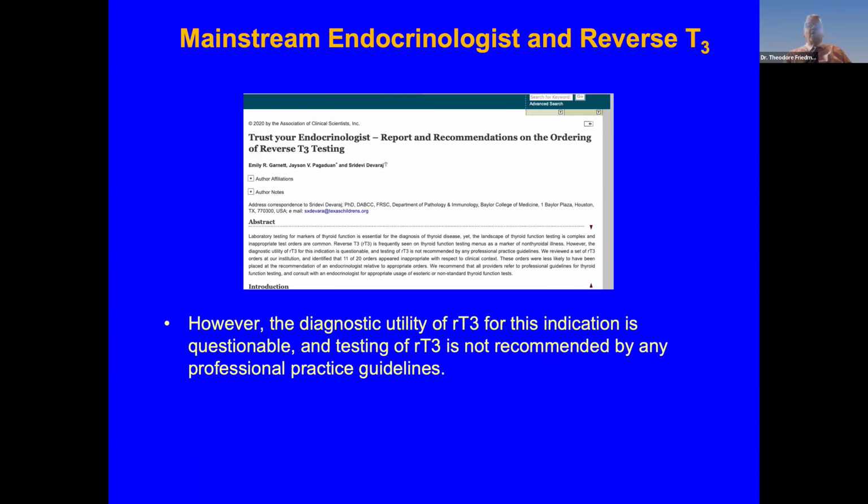And another article from the mainstream endocrinologists says, trust your endocrinologist's report and recommendations on ordering of reverse T3 testing. This was published by the American Association of Clinical Scientists. They concluded the diagnostic utility of reverse T3 for this indication is questionable, and testing of reverse T3 is not recommended by any professional practice guidelines.